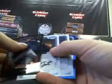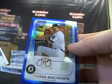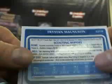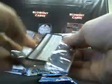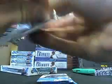Blue refractor, Tristan Magnuson, what am I talking about? 59 of 150. Me no good at English, that's impossible. It's my second language. First language is mojo. First language is pimp.